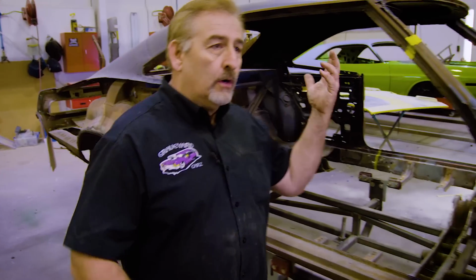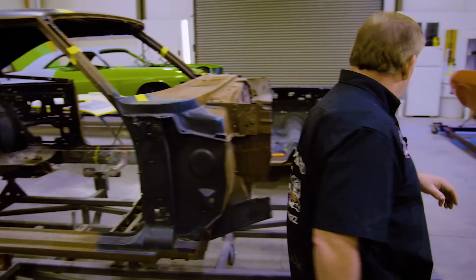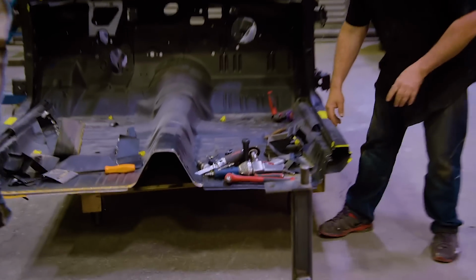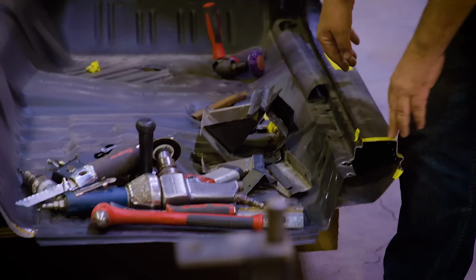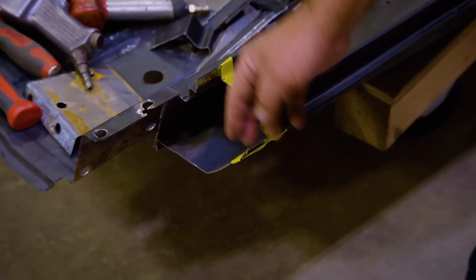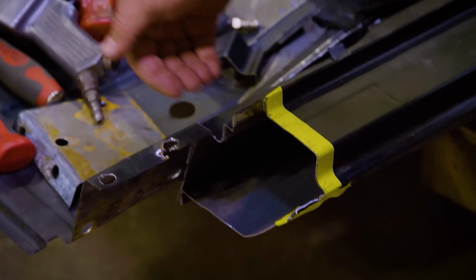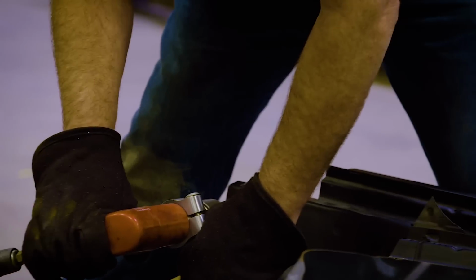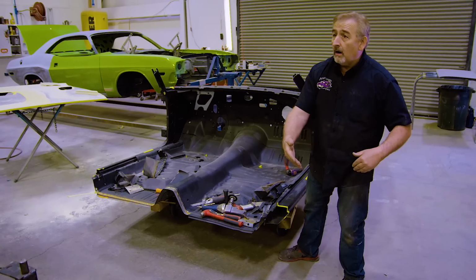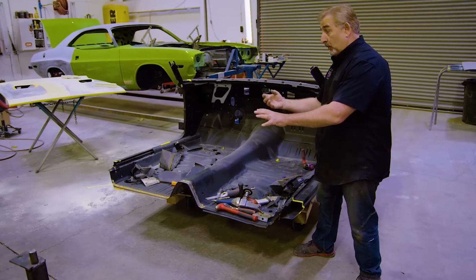Where we're at right now is the body man has already started cutting and trimming the front inner structure that you see here. He'll continue to cut and trim, but you can see all of his measurements and marks are here. These would be areas where they're making the step, going from here to here to here. He'll get this whole piece ready to go on the car. Then he'll cut the car part off, get it all cleaned up and prepped to receive this, and the two can become one.